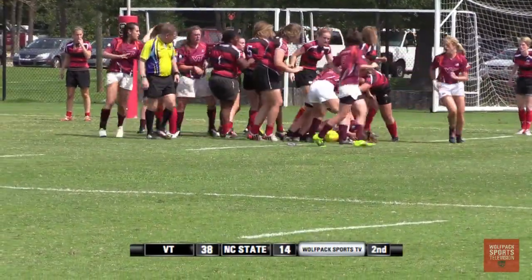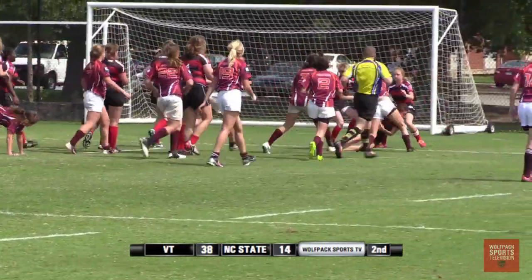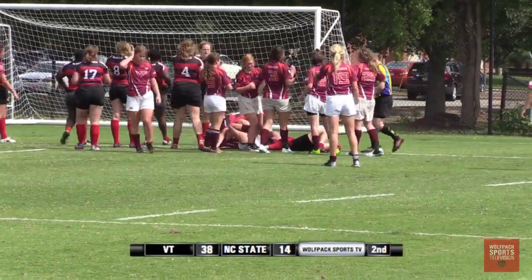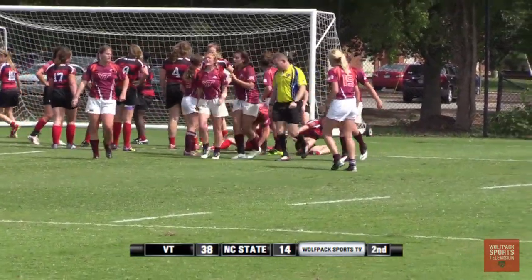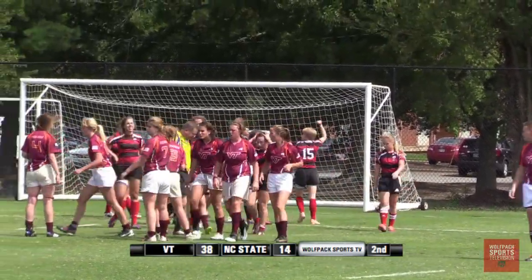A little fumble of the hands was crucial, and it looks like Hokies have gotten possession back. Oh, and they break through a couple tackles there. It looks like it was held up by the Wolfpack. Another great stand. Defense is really stepping up in these last few minutes.